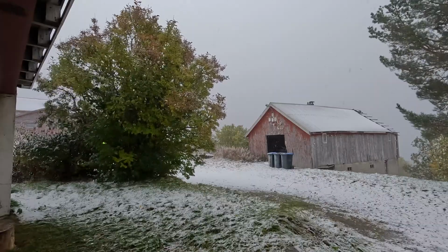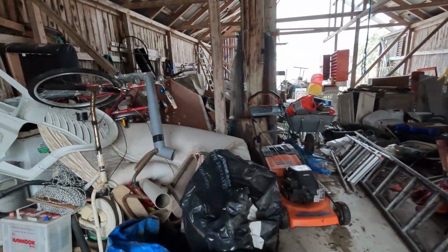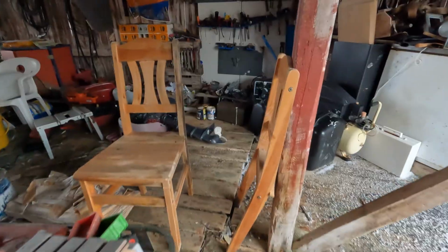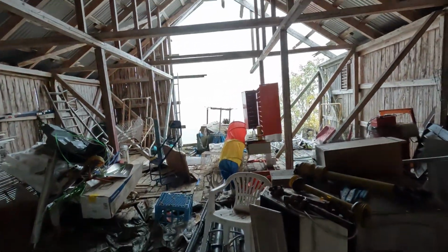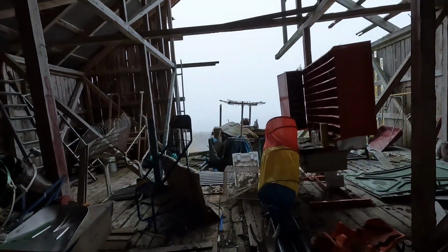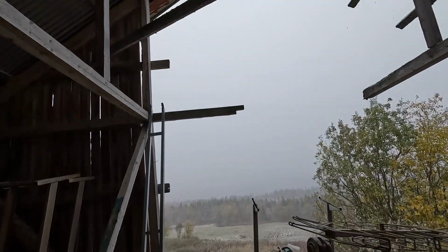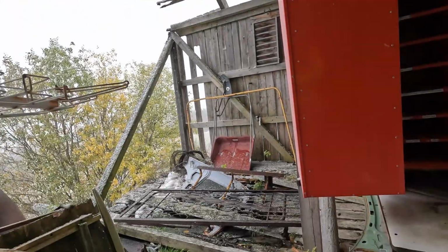The old farm building is from the 50s and is in poor condition. There is a lot of rubbish from previous operation, but also some tools that can probably be used. The building has major damage to the roof and walls of the barn building after a storm in 2013. The building will probably need to be demolished.